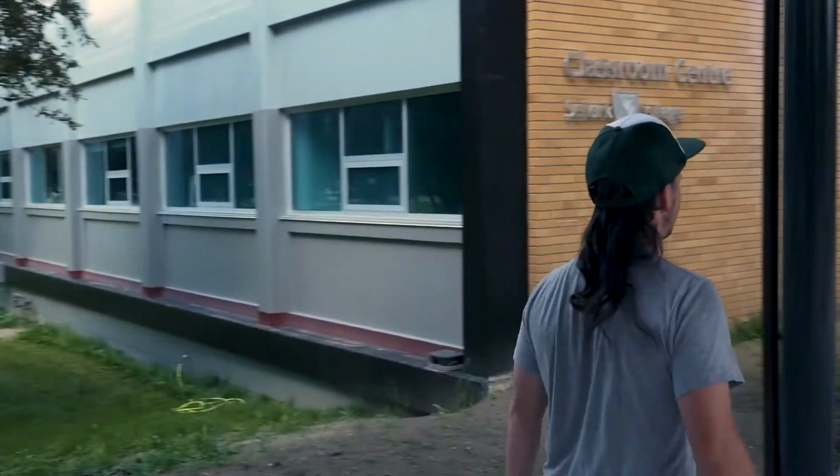The trades never stop. Training, opportunities, and drive. Let's go take a peek around, but first things first, time for a haircut. Let's go. Bada bing, bada boom.